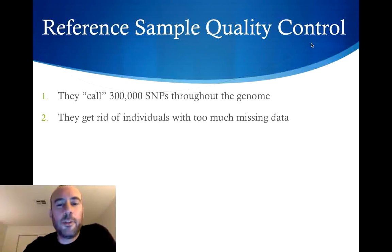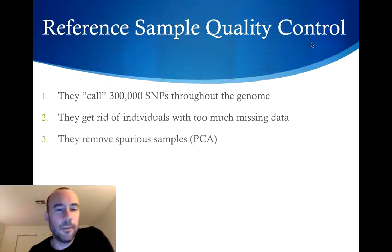If there are individuals who have missing data, not because they're missing letters in their genetic code, but because, if you've ever tried to run an actual experiment in a chemistry lab or a physics lab, it never goes 100% as planned, right? So it may be that they had some hamburger or something for lunch before they spit in a tube, and it messed things up, or the sample got degraded before it got to the lab and got tested. If for whatever reason it was difficult to call one of the SNPs, that can result in some missing data. So they get rid of individuals that have too much of that.